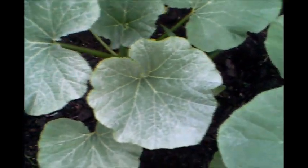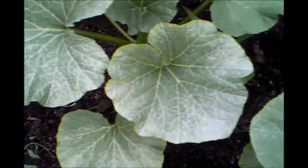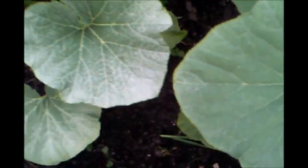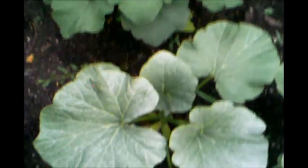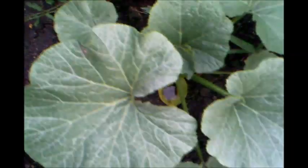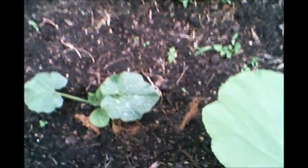We have a problem. I sprayed this plant heavily today for fungus because that doesn't look good. And if it persists, I'm going to pull the plant out because we've got enough healthy plants. We don't have to be messing around with one that's got a problem like that. There's another Trick or Treat in another one. Over here's the peanut pumpkin. And that one's doing fine.